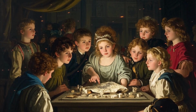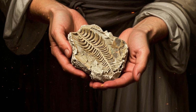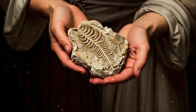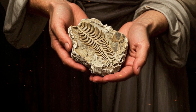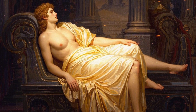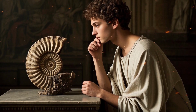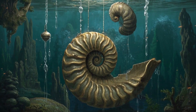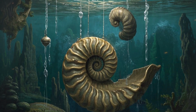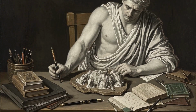He passes the fossil around, one desk at a time. When it reaches you, you hold it carefully, both hands cupped beneath its cool weight. It smells faintly of chalk and mystery. You turn it slowly, watching the ridges catch the light. There's something thrilling about the thought that this thing was alive once, that it curled itself this way on purpose, that it might have seen a world with no humans, no books, no classrooms. And now, it's part of your lesson.